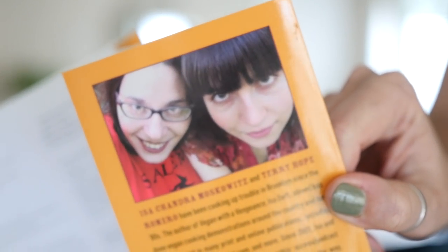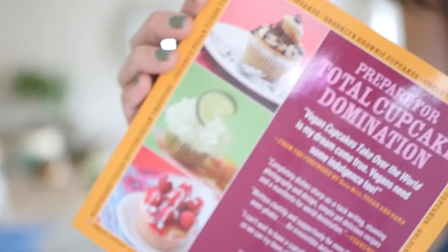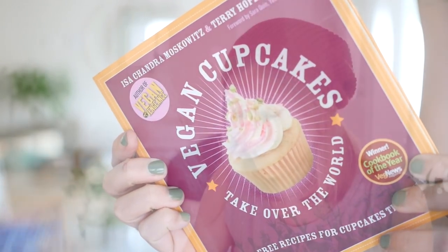And this is by Isa Chandra Moskowitz and Terry Hope Romero. So they're two of the most prominent vegan cookbook authors. You know the recipes are good. They've been tested a million times and you can depend on them. So I always appreciate that.